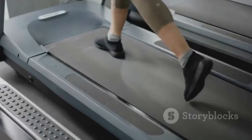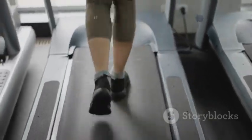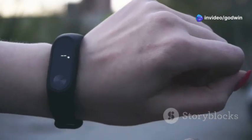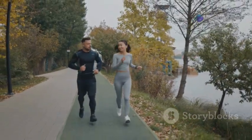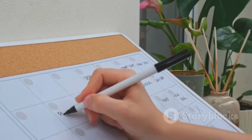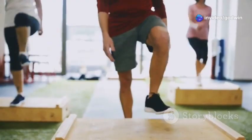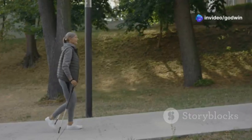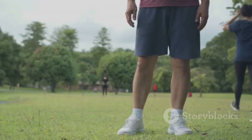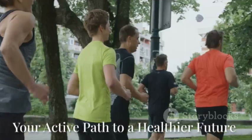If you're currently inactive, aim for a short walk each day and gradually increase the duration and intensity. Use a fitness tracker or a simple pedometer to monitor your steps and motivate yourself. Find an activity partner to keep you accountable and make it more social. Schedule your activity times just like you would any other important appointment. Remember, the goal is to reduce sedentary time and increase overall movement. By making these small, consistent changes, you're building a powerful defense against stroke. One step, one stretch, one lift at a time. Your brain will thank you for it.